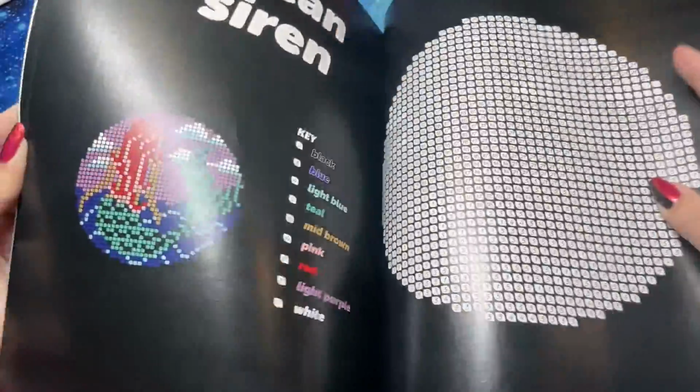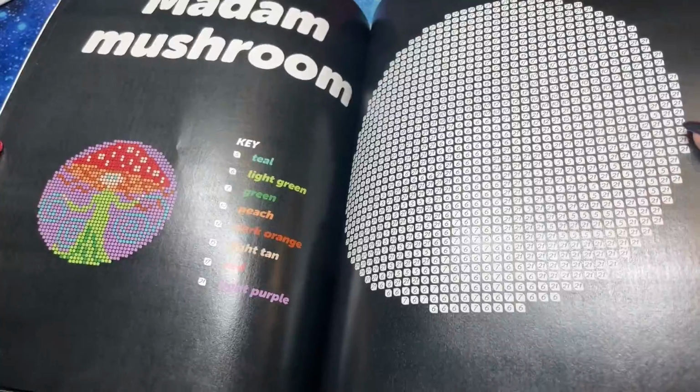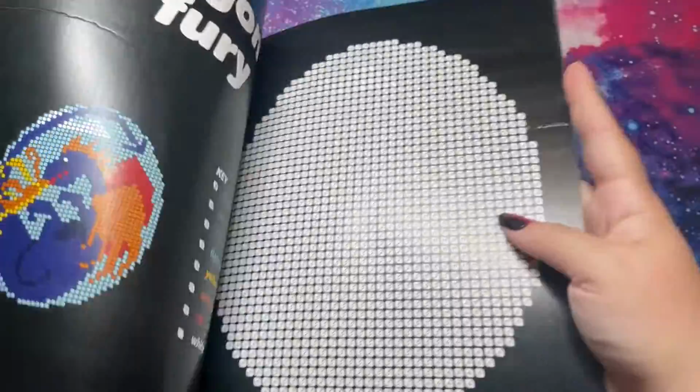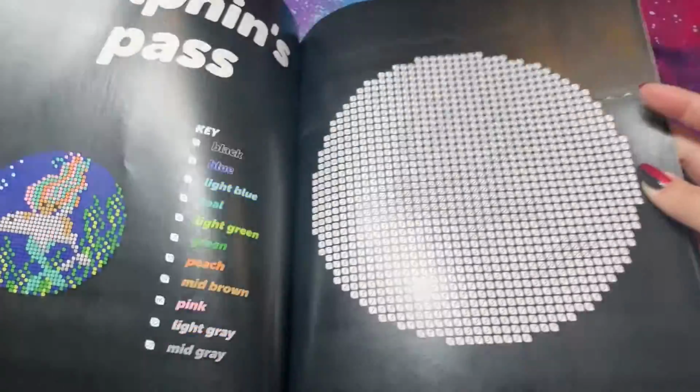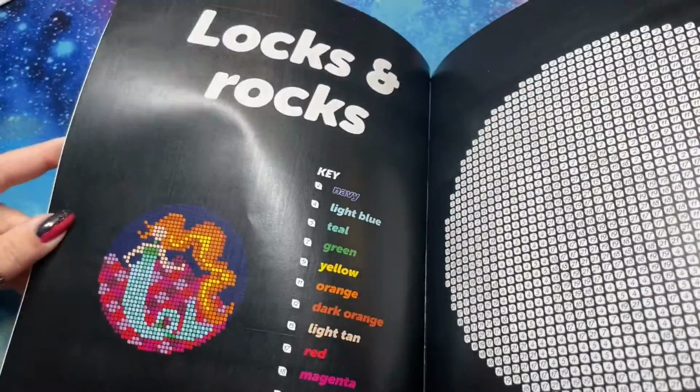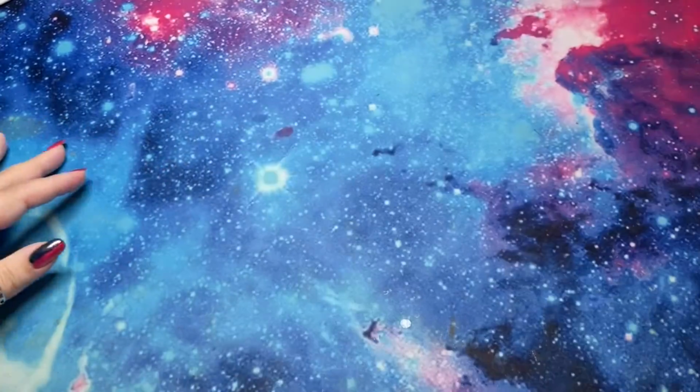But here's the cute ones in here. Ocean Siren, Phoenix Rising, Moonlight Dreamer, Madame Mushroom, Dragon Fury. So it's a bunch of cute. Dolphin Pass. Oh, there's another mermaid. And I just love these books a whole lot. So locks and rocks. Fun times.